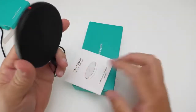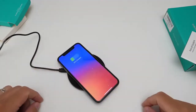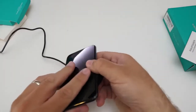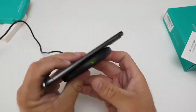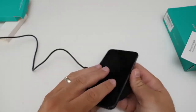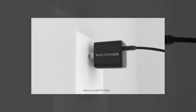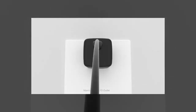A 20-watt USB-C power adapter provides fast charging with either magnetic chargers or USB-C to Lightning cables, and all in a compact form, the same size as Apple's 5-watt adapter. Keep the charger and your device cool and intact while charging with over-temperature, over-current, and over-voltage protection. Really, this magnetic wireless charger is gonna make your life much easier, isn't it?